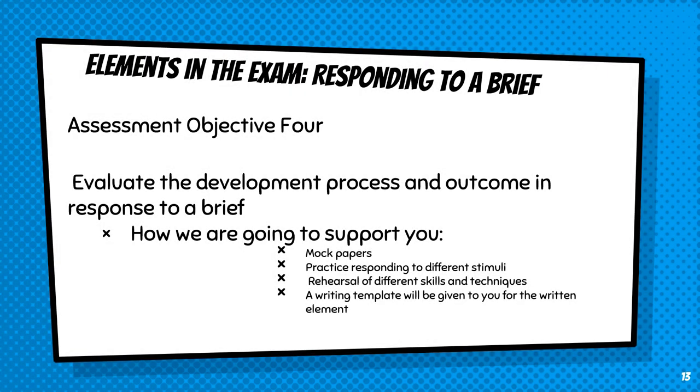Once you have performed or presented, you will have to reflect on it. You will be completing an evaluation of your efforts. You will be reflecting upon whether you think you have met the brief given by the exam board.